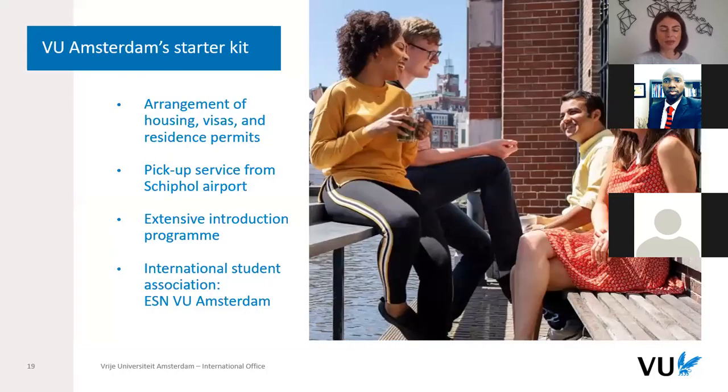Our university has a services department that will help you arrange housing, visa, and residence permits. So this is not something that you will have to do yourself. We usually have a pickup service from Schiphol Airport the day that you arrive to transport you to our campus. We didn't have this during Corona times simply because we weren't able to organize it.